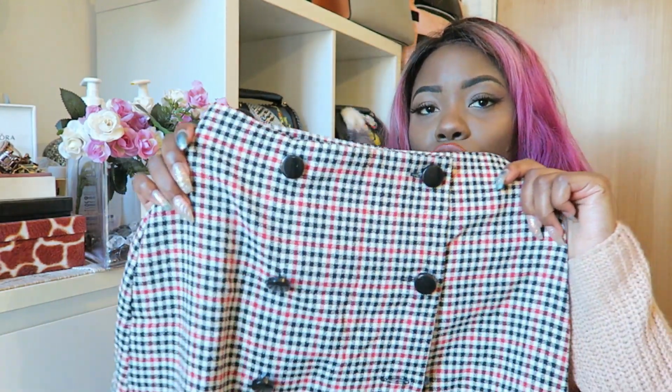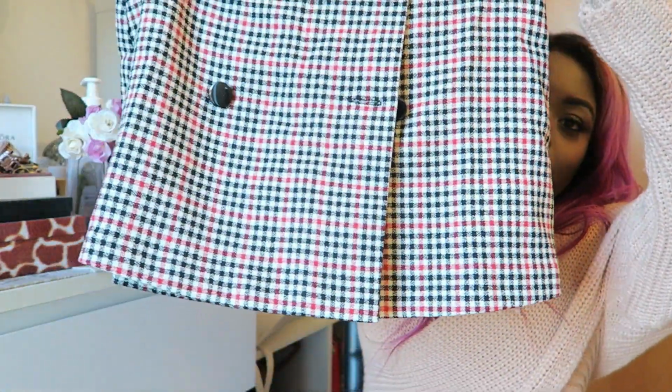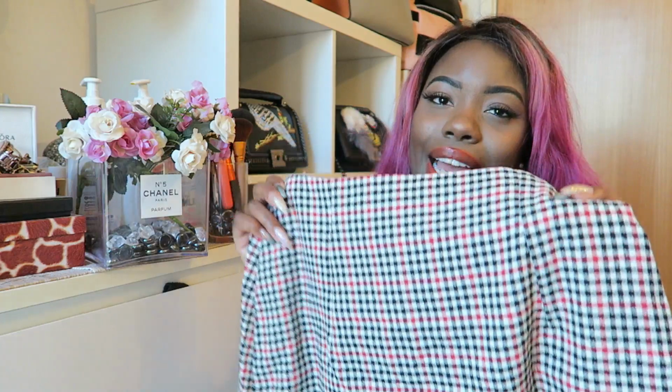So yeah, checkered skirt, really, really cute. It's quite short for me. On the website it looked longer, but that's the kind of illusion you get from buying things online. Because I've got a big booty, my booty tends to swallow up most of the material, so it gets shorter at the back, which I don't really like. It just looks tacky and I look very cheap. I don't like that look at all.